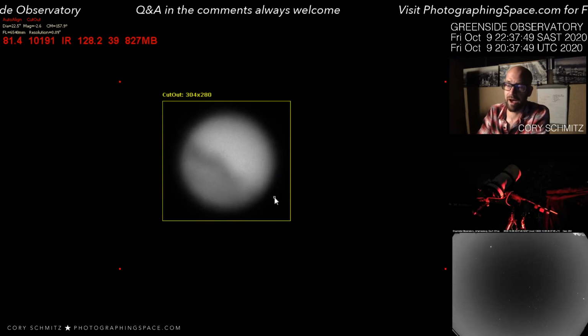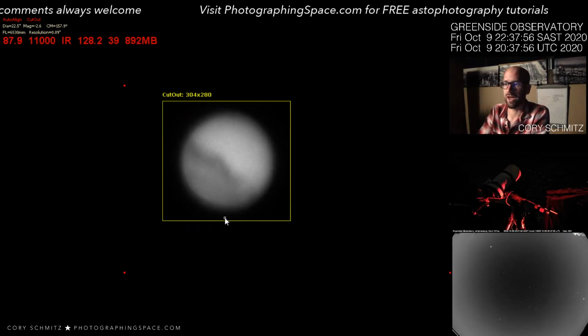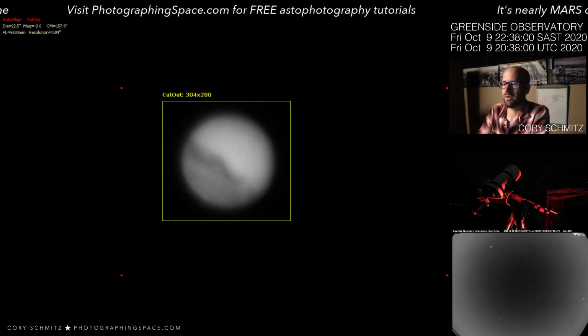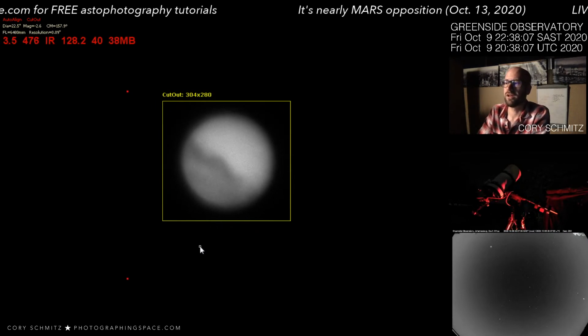I don't know anything about Mars, honestly. I don't know any of the features. I don't know what I'm looking at, other than I know that southern pole, that frozen area there. But the rest of it's just surface features, and then sometimes I know in blue.